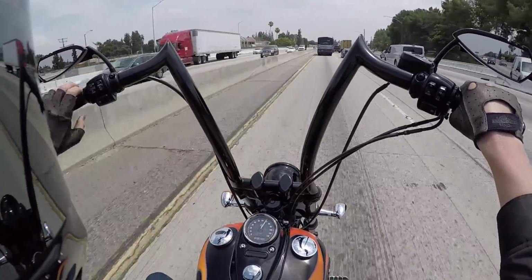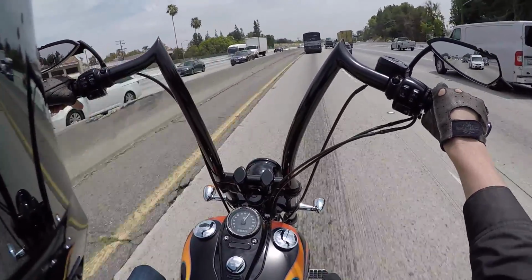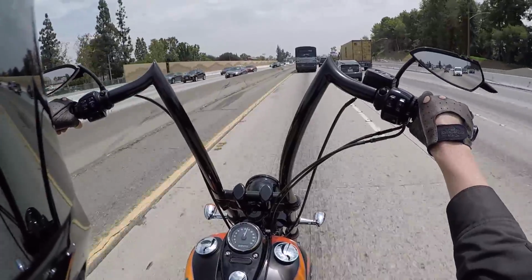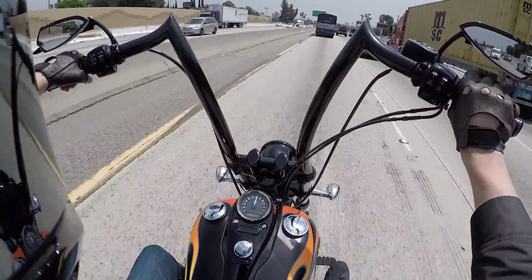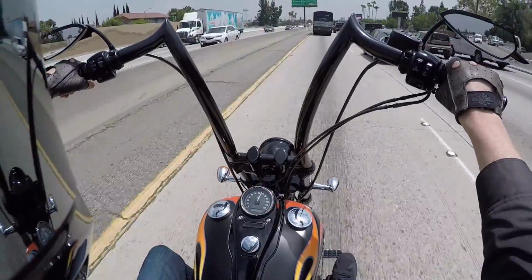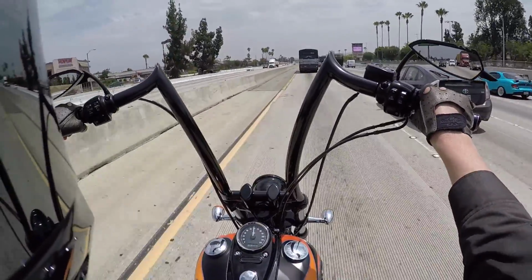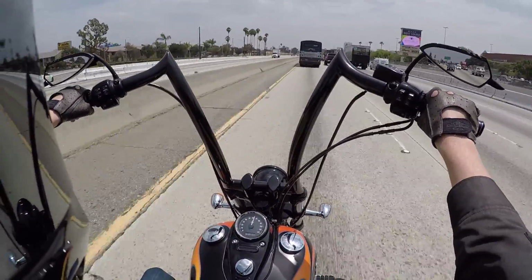So I want to talk real quick about comfort on this thing. Now, I don't typically say that the Wide Glide is among the most comfortable Harley-Davidsons out there, but with this bike here, with the modifications that he's made, that longer front end, the seat with the backrest, and the foot controls for a tall man, this thing was extremely comfortable.